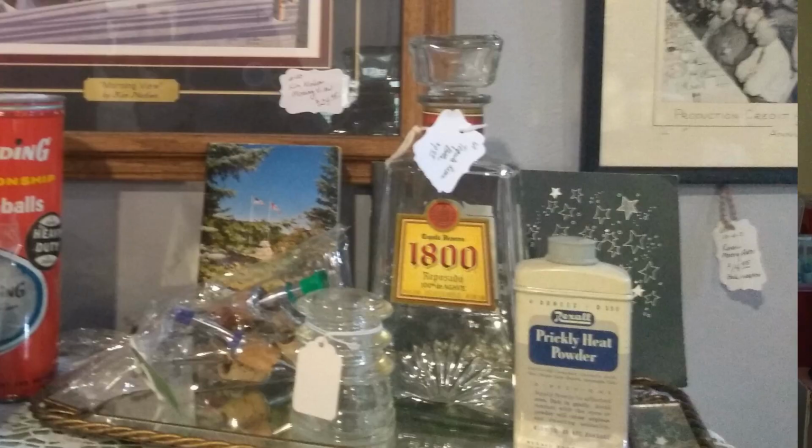Two tequila bottles. One was $5.95. One is $6.95. And once again, I thought, who is ever going to buy these bottles? But I saw that they sell on eBay, so somebody finally did. And I think I got those from that first online auction that I went to when I got the entire contents of the bar. I still have a box of that stuff in my death pile.